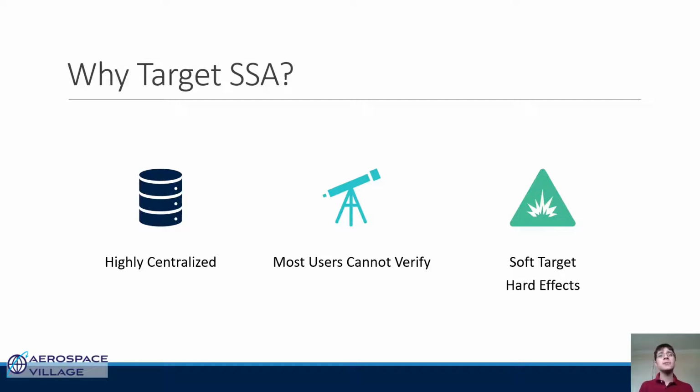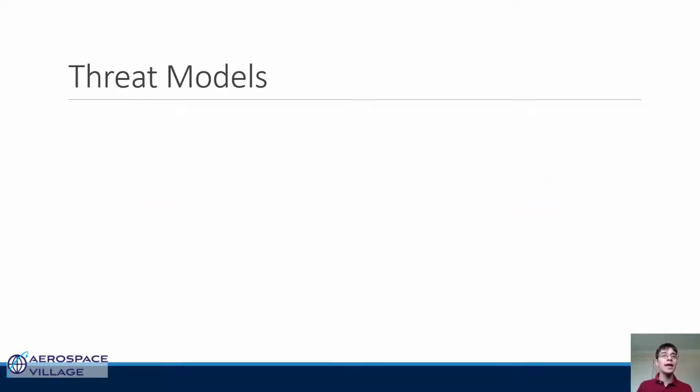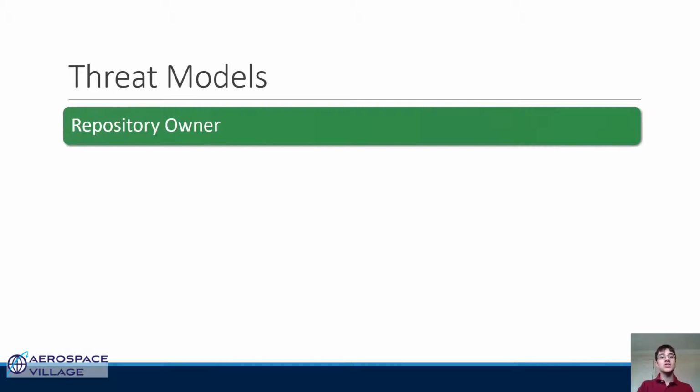So let's talk about a couple of threat models, the sort of people who would engage in these attacks and what they would do and why. The first, I think, is the most intuitive, and that is the owner of the repository decides to start lying to people. Since they're the only ones with access to a lot of this information, the only ones whose sensors pick up these objects, if they start lying, it's very unlikely they'll get caught in the act, and they can deceive whoever they want about the state of orbit.